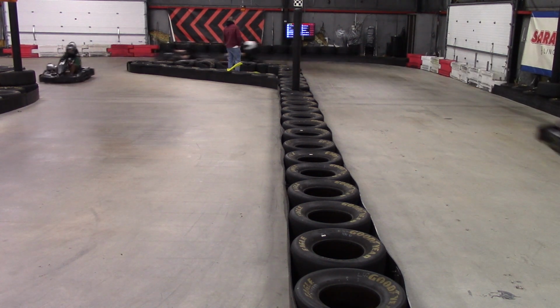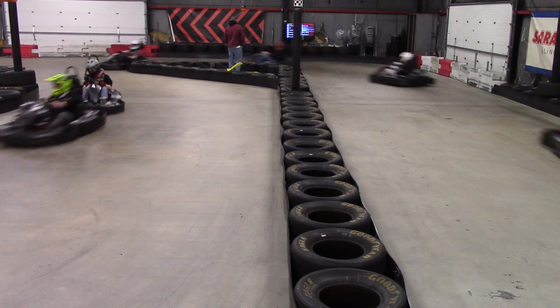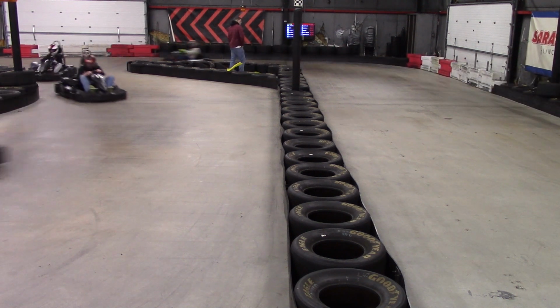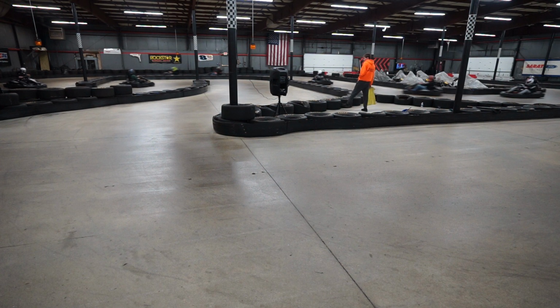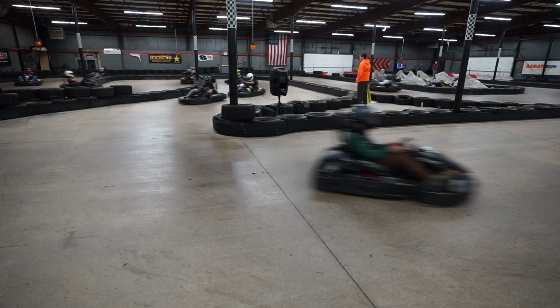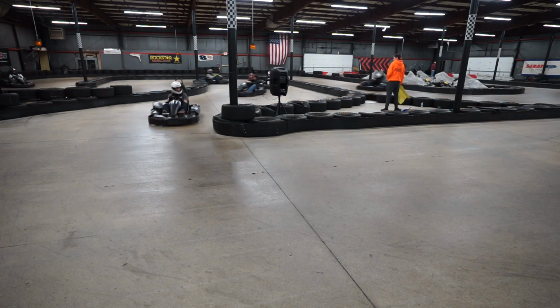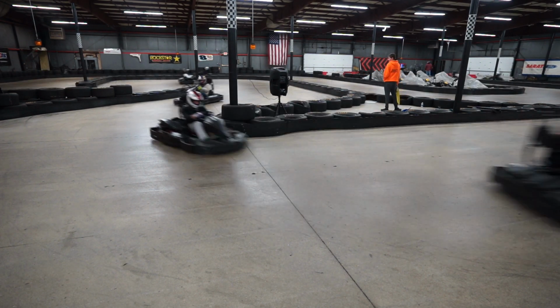We got 1, 2, 3, 4, 5, 6, 7, 8, 9. Brian riding back in ninth, and he's very comfortable there. As Gio is around 10 car lengths behind him. Behind him is Brennan Horn at about 10 cars behind him.